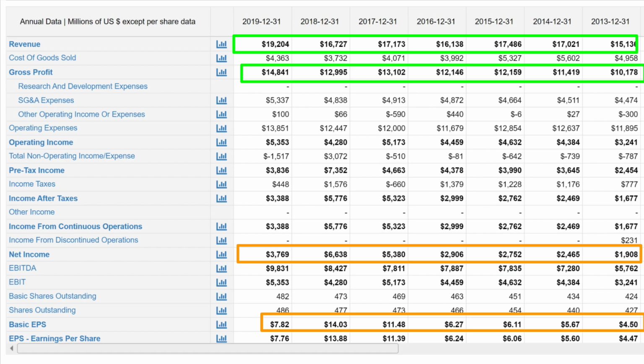If we go on to look at its revenue, we see nice growth as well. From 2013, it's doing about 15 billion. Now we're looking at about 19 billion. So this isn't a tech company, not super fast growth. We're not looking at 100% growth year over year or anything like that. Just very slow and steady growth in terms of revenue. We see that very similarly when it comes to gross profit.